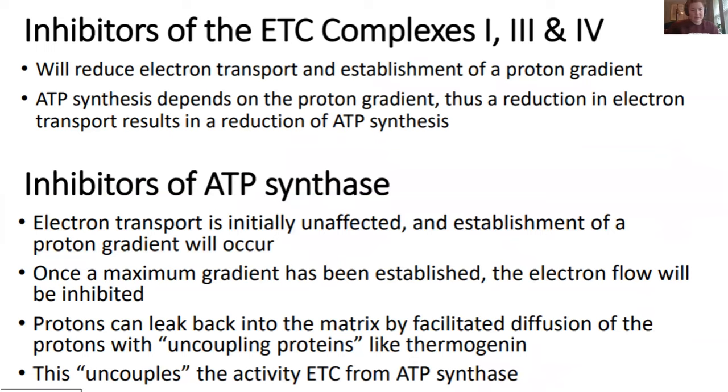Now, the uncouplers, or the, oh, inhibitors. Now, please know the difference between something that affects the ETC versus ATP synthase. If you affect the ETC complexes, you're going to reduce electron transport and you're not going to establish that proton gradient. Versus inhibitors of ATP synthase, it's initially not affected. You're still getting the gradient. I forgot my train of thought there, but the big thing is one is going to affect the actual setting up of the gradient, one is not. So please know the difference between those two.